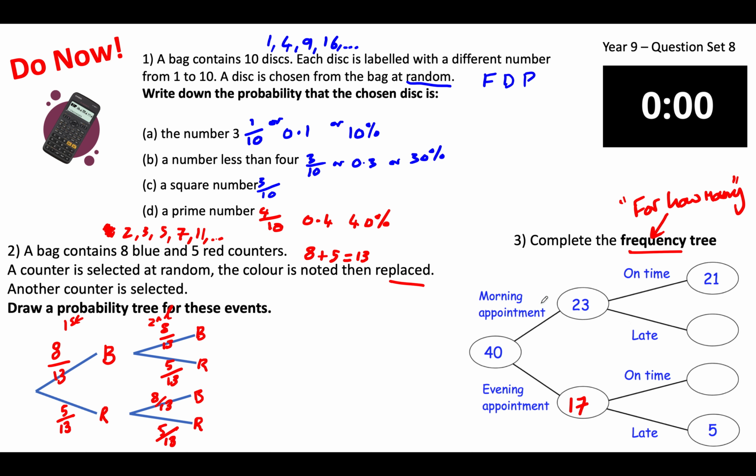So on time, of the ones that did the morning appointment, there were 23. 21 were on time. And so late, there must have been 2. It needs to add up to the previous bubble. Now, the evening appointments, there were more lates. There were 5 out of the 17 people who were late, which means there must have been 12 people on time. Again, they need to add up to the previous bubble. Okay, and if we added up all 4 of these at the end, they should also add up to 40. So 23, 35, 40. Yeah, good.